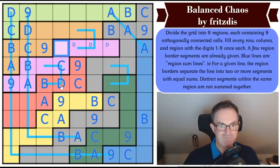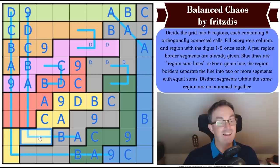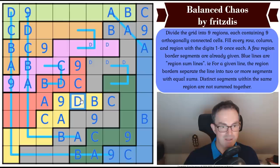Right, come on. Can we do better with our D-age? We can say that D in yellow is in one of two places, I think. D in this grey region has to be in one of three positions, I think. If that's a D, what's that digit? This line adds up to 9, so that would be a C, and we'd have already got a C in the box, so we can get the D here. That's not a D now. I love these little lines, these effects that we're managing to generate. It's so clever. Not of me, I hasten to add, of fritzdis.